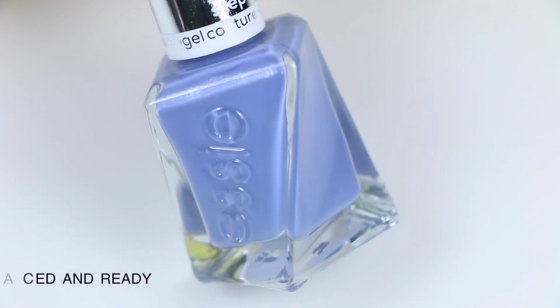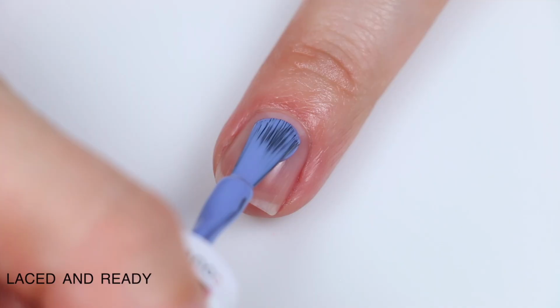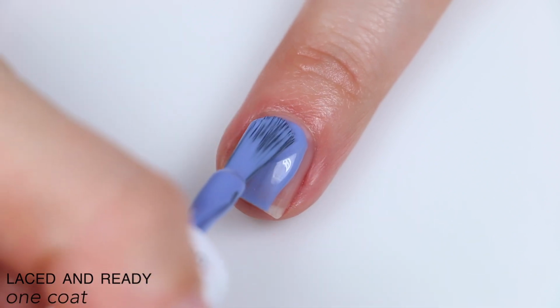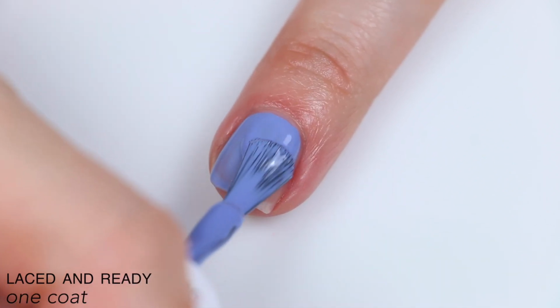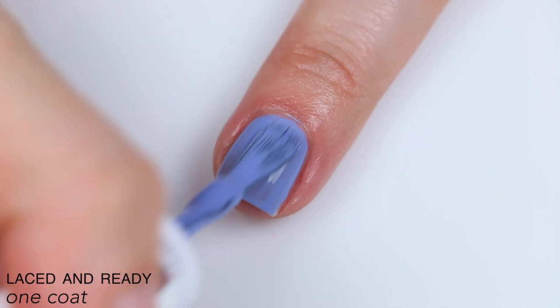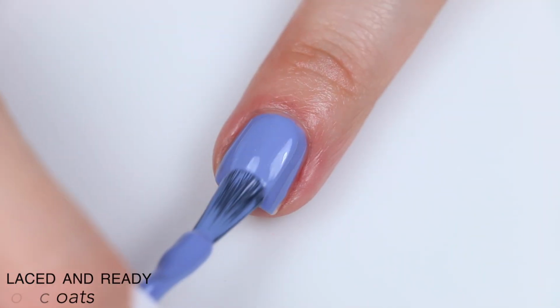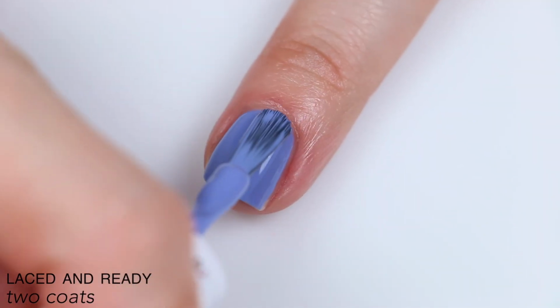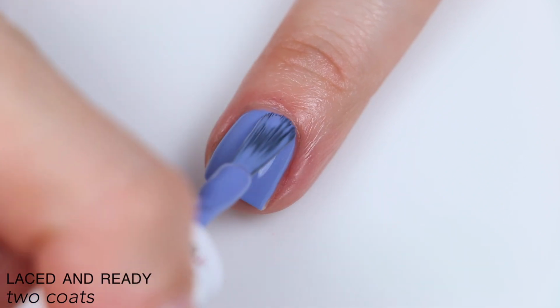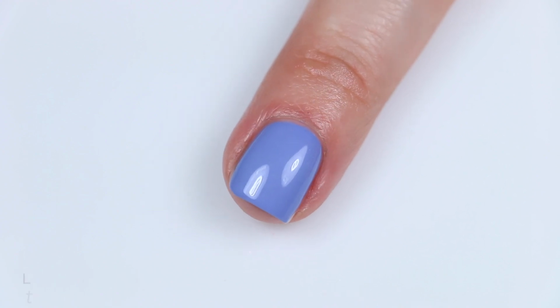The next polish is called Laced and Ready, and this is a kind of periwinkle shade with that fine pearly shimmer. This has a great formula. It covered really well on the first coat. The shimmer in here is very subtle, but still comes out and glows, although it doesn't stand out quite as much as it did in Tulle The World. This did cover completely for me in 2 coats, and I do think that the color dries just a little tiny bit darker than it is when it's wet. So that is 2 coats of Laced and Ready.